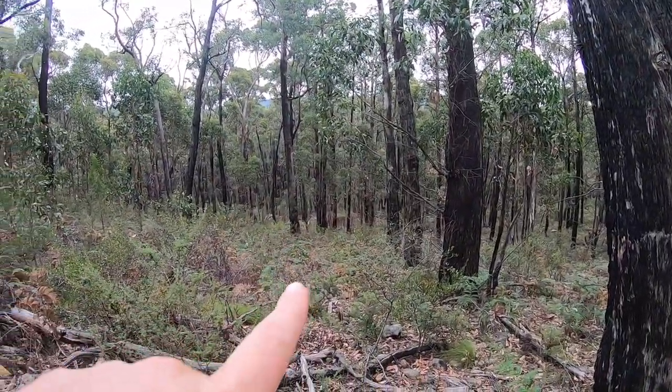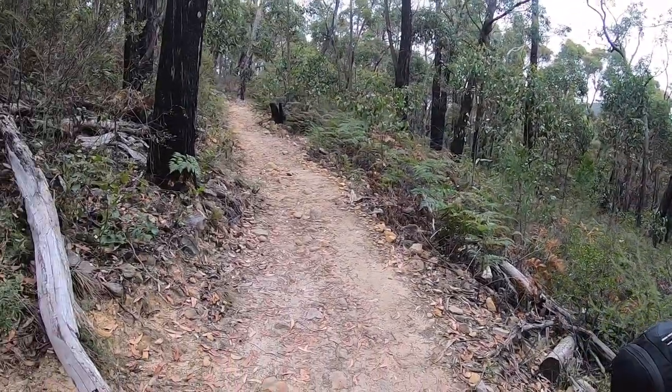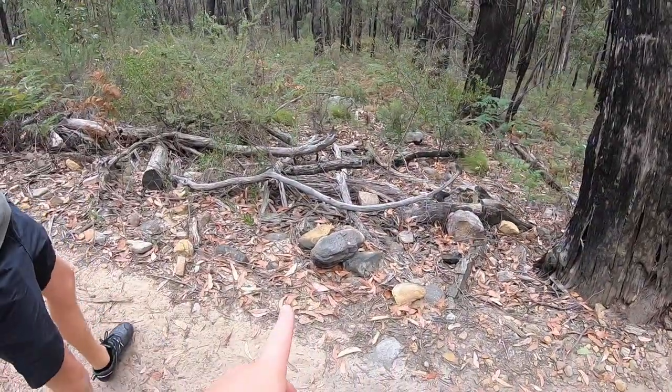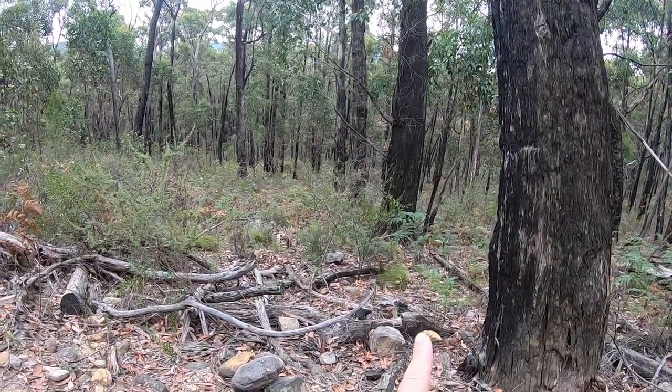We walked through and we made it to the trail. I'm just going to put a couple of rocks to mark our spot to walk back down.